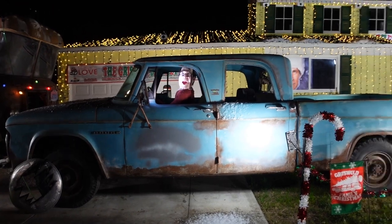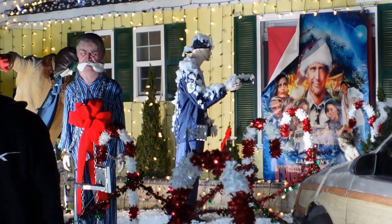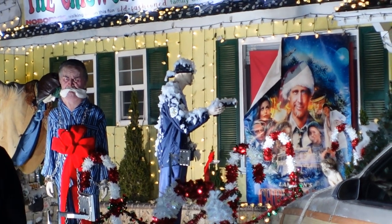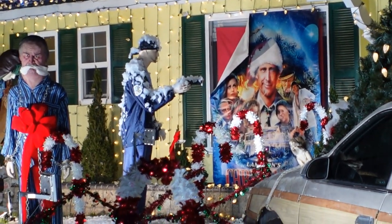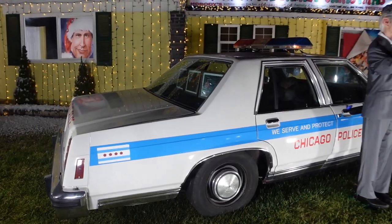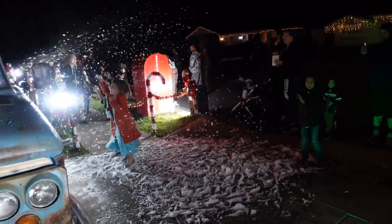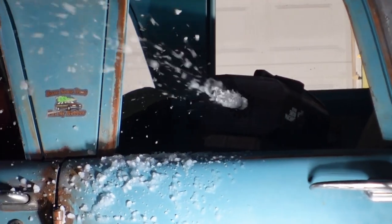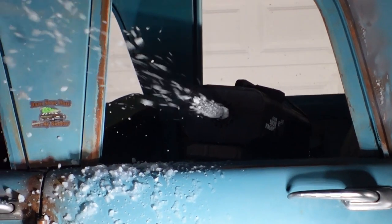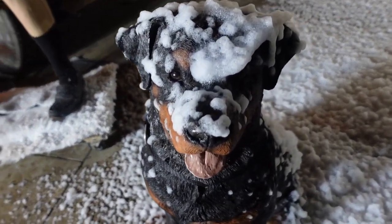Man, just the dedication on this every year to pull all this out. Every year. Look at that poor guy. He's got snow all over him. I really like how they captured the brightness of the house, because in the movie, the house really illuminated so much. It like illuminated the whole neighborhood. It's pretty cool how they captured that. I like that. Kids are going crazy over the snow. Poor dog. He's getting snow all over his face.